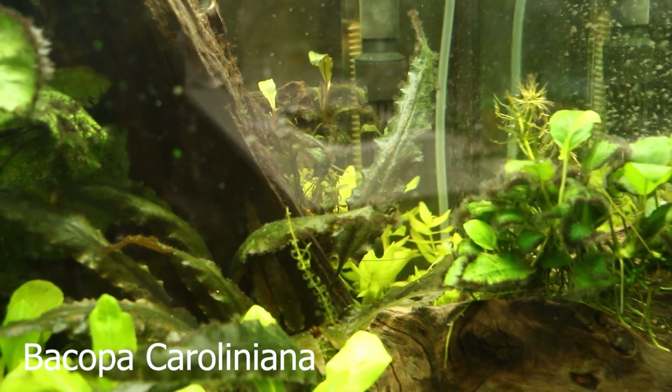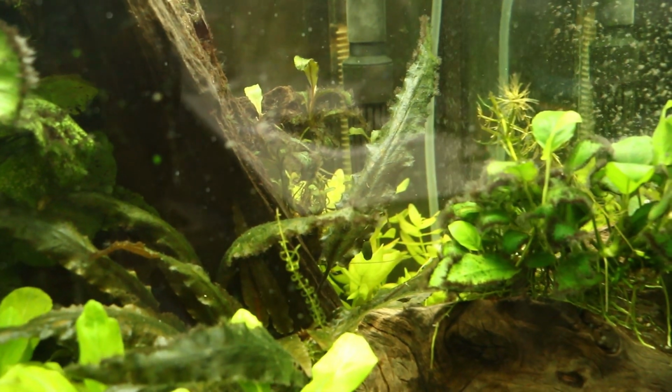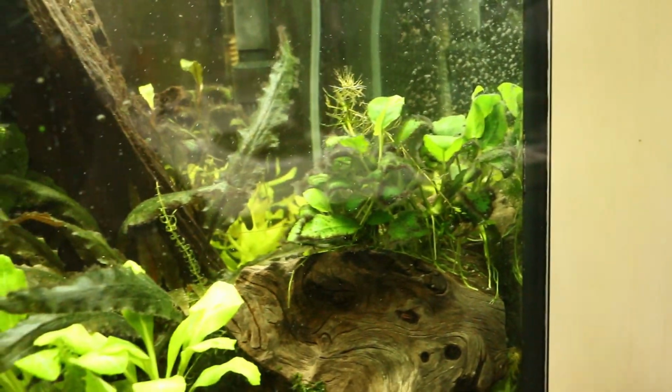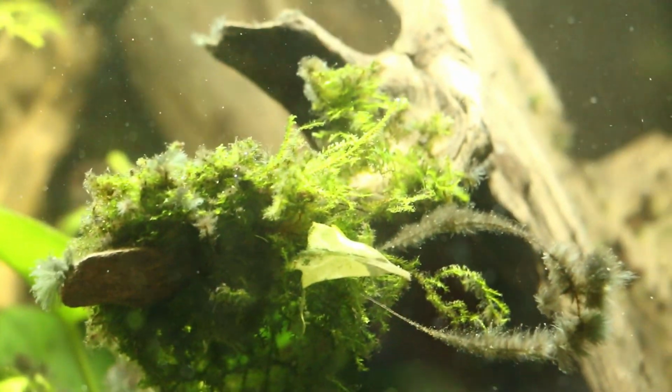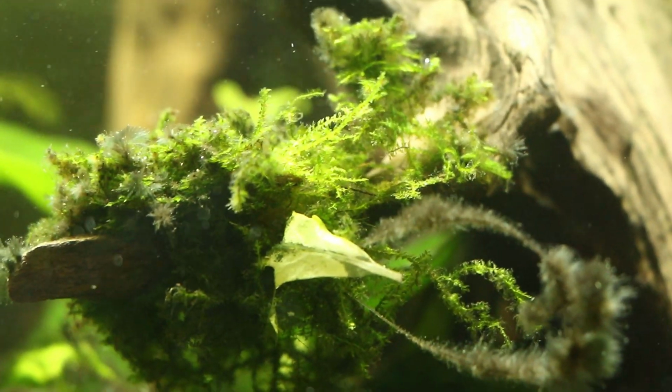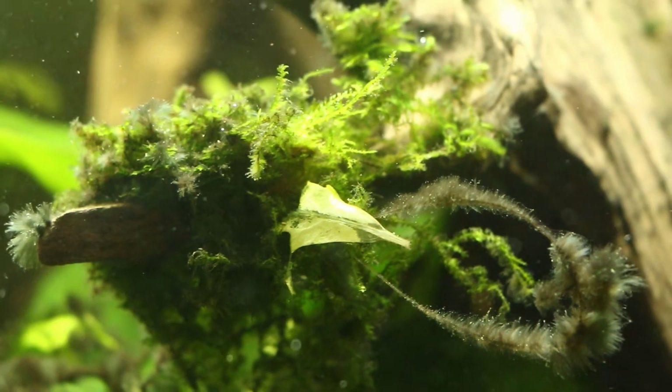Oh my god. Bacopa Lilacina or something like that. Difficult names. These names are difficult. But I really, really enjoy plants. There's some Java moss as well, right here. It's a little bit struggling due to algae, but hey, algae is just a struggle, right?